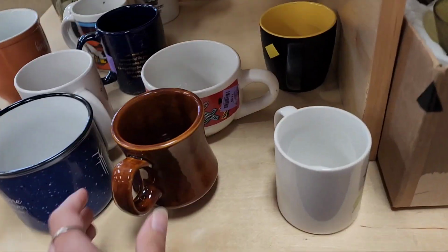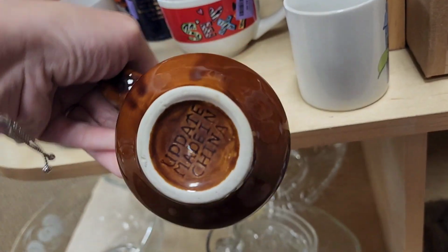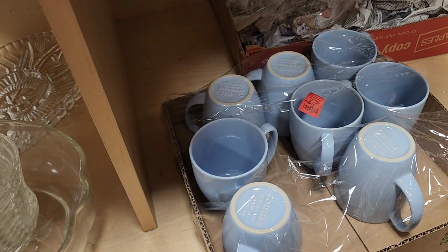Some mugs right here. There was a lot of people. My voice keeps going. It says update, made in China. I don't know why it says update on it.